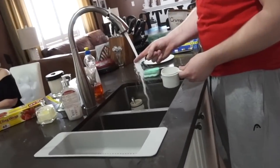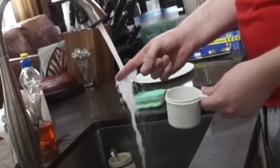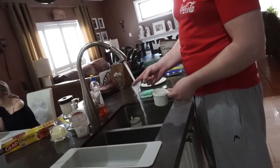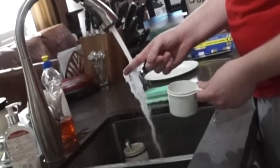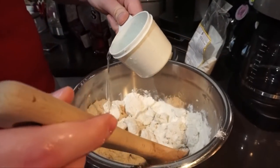Now we play the waiting game. The camera's at 15%. This water is at about 15% right now. It's getting colder. Oh, it's warming up. This is bizarre. It is a little bizarre.